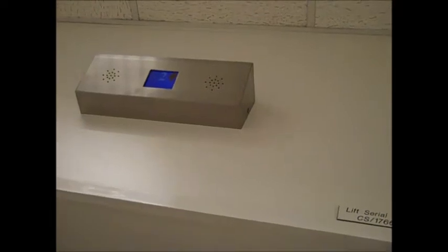This is the lift at Boots in Dolphin Centre and Poole. I don't know what the name is. Some sort of generic. Where is it going up to, Ian? It's going down again. Staff only.